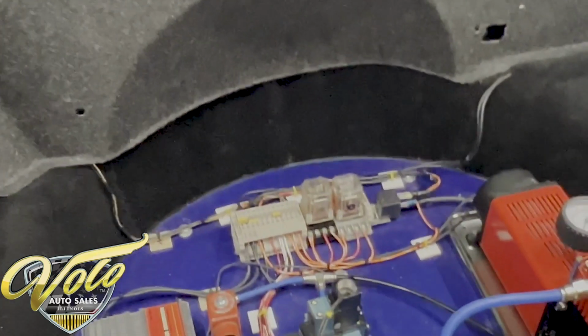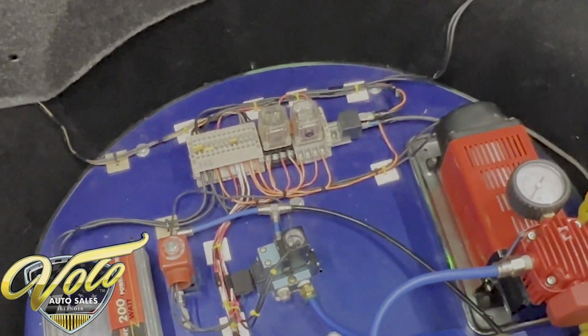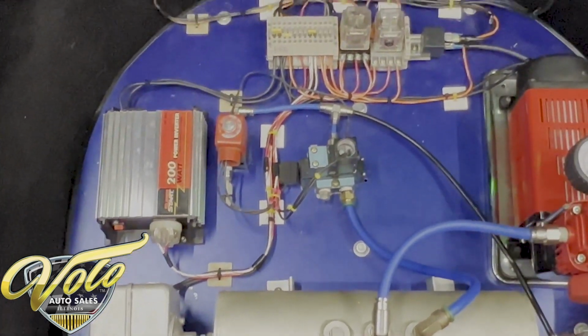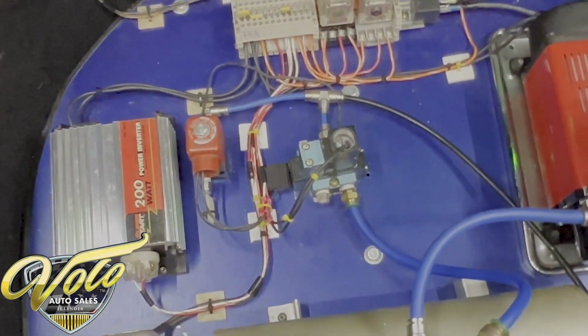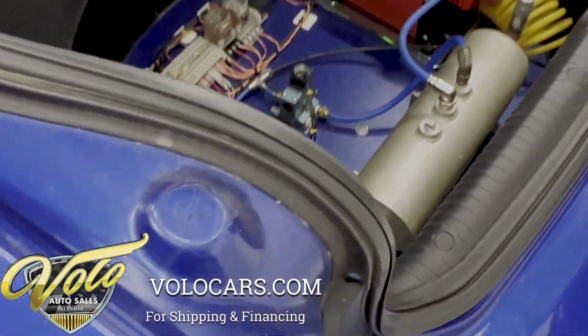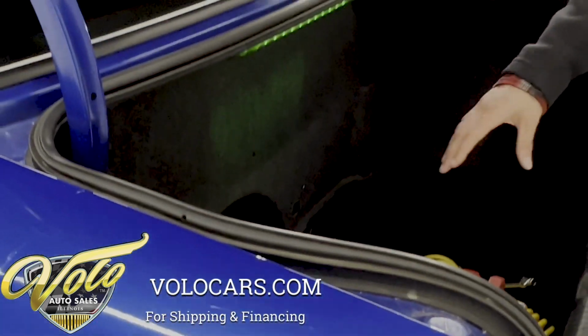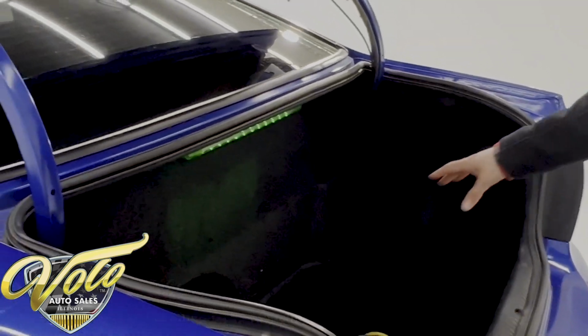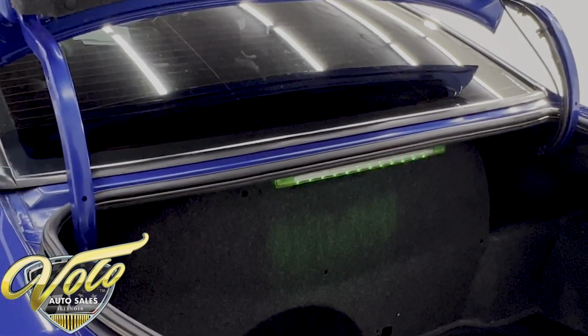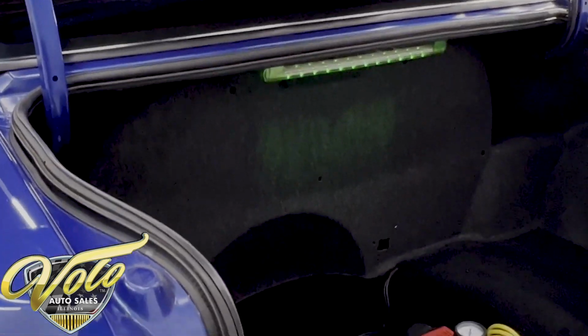Down here, what I'm showing you is that nice wired-in air pump system. It even has an air nozzle hooked up, and you can fill up your tires. Turn the air pump on, builds up pressure into the tank, and then you can release it into the drag bags. So everything's mounted nice and neat in here. All the wiring is mounted nicely. Everything's bolted in. It's not gonna toss around or anything like that.